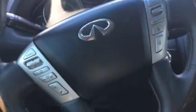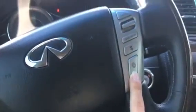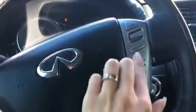Now what else have we got? So you of course have the steering wheel controls. So you have voice activation as well, right here. You've got controls for the radio, for your source, and then you've got your safety controls. So this is the safety shield, so it'll control your intelligent cruise control, things like that.